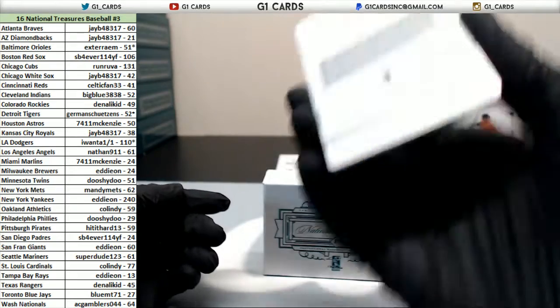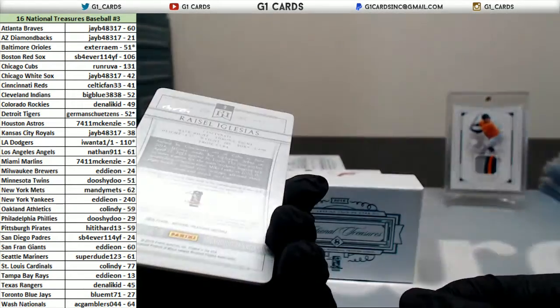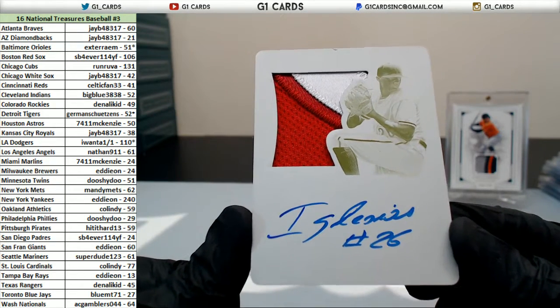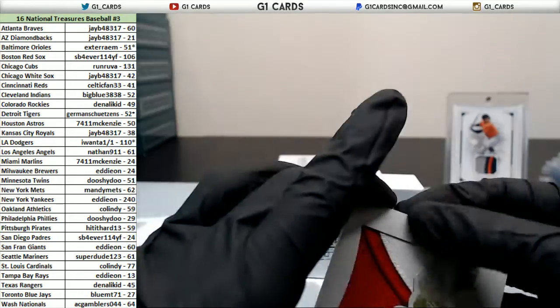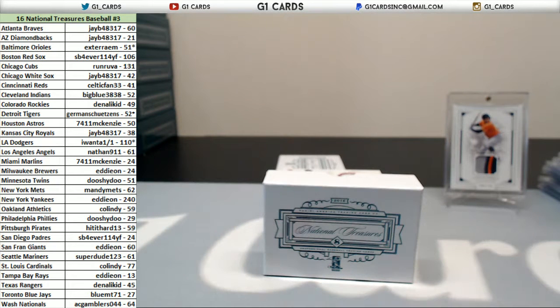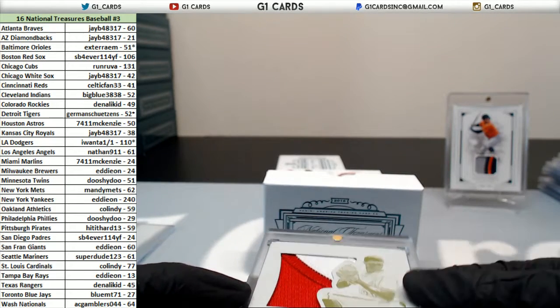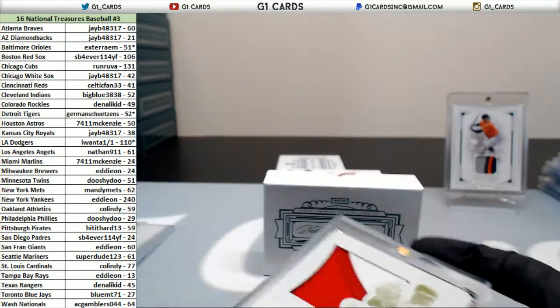We got a 1/1 plate. Raziel Iglesias for the Reds. Cincinnati Reds. One teamed it. Nice. Dude, it's from Shamokin, PA. Listed as Dodgers. Mag up the plate for you. Got a little nick at the top there. See it?